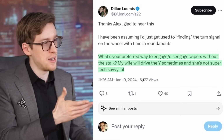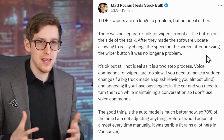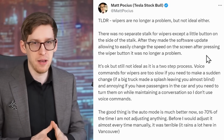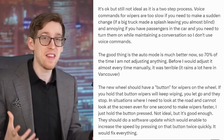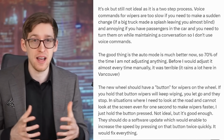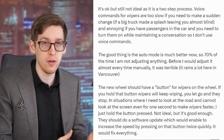Dylan also seems to be a bit worried about turning on windshield wipers without stalks. The windshield wipers are no longer a problem after multiple software updates. They are not ideal yet. When I think about it, maybe 70% of the time I'm not making any adjustments and I'm just on the auto mode and it works okay.